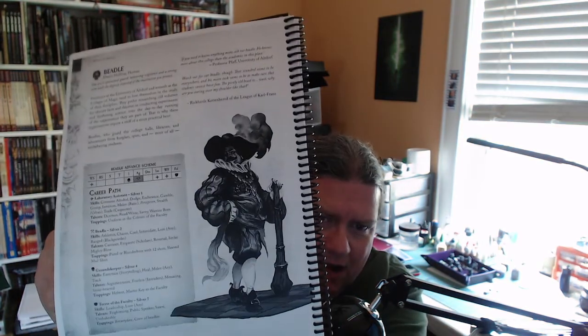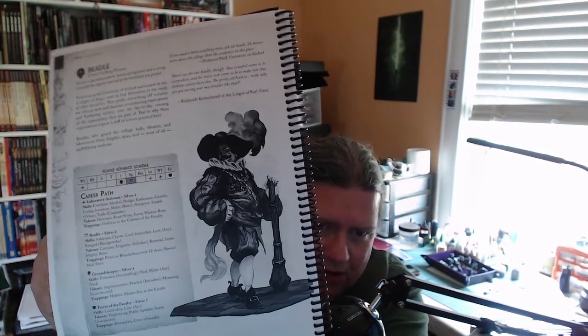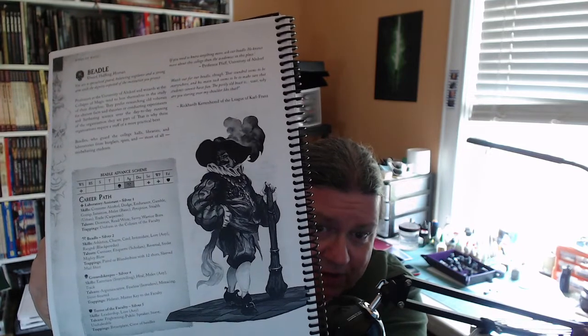So new careers gives you basically information on randomly generating your new careers. And then what it does is, each new career will give you their scheme, which you can see right here for the beetle, for your level 1, level 2, level 3, level 4, and what you get for all your advances and all the gear and everything that you will need. Tons of new spells, tons of clarified spells.